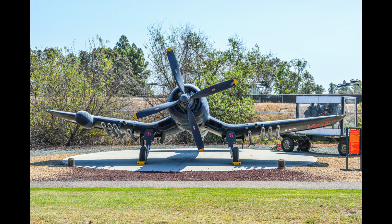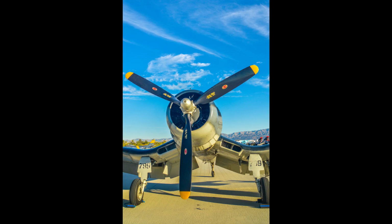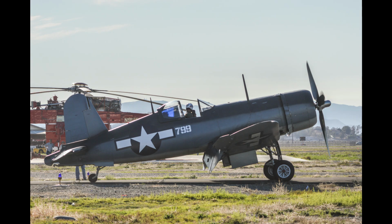Section 5, A Legacy Etched in the Sky. Eventually, all good things must come to an end. By the mid-1950s, the Corsair, it was getting a little long in the tooth. The jet age was upon us, and there were newer, faster planes taking to the skies. But even though the Corsair was retired from military service, its legacy lived on. Over 12,500 of these magnificent machines were built, and they served not just with the United States, but with other countries around the world as well.